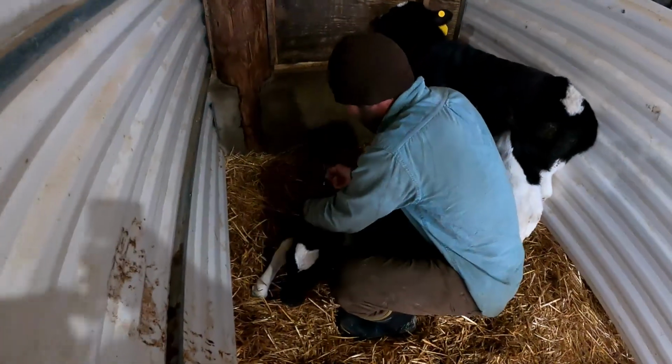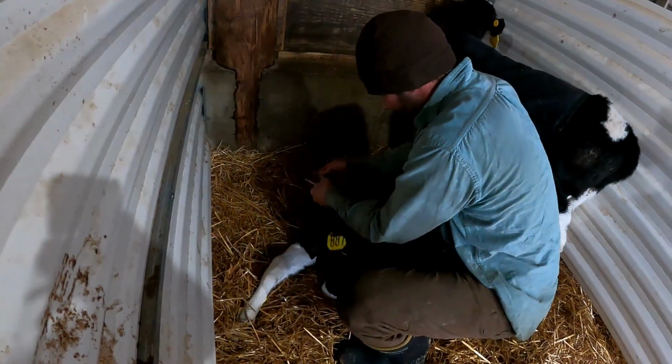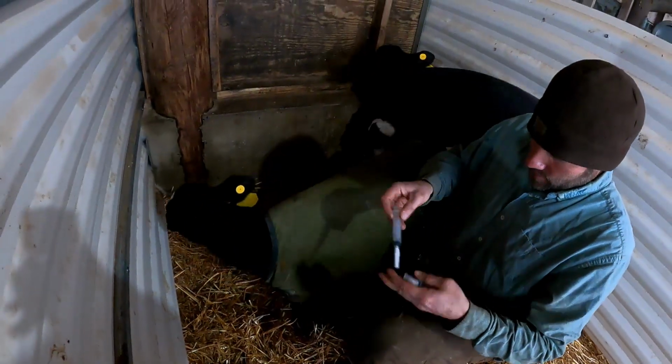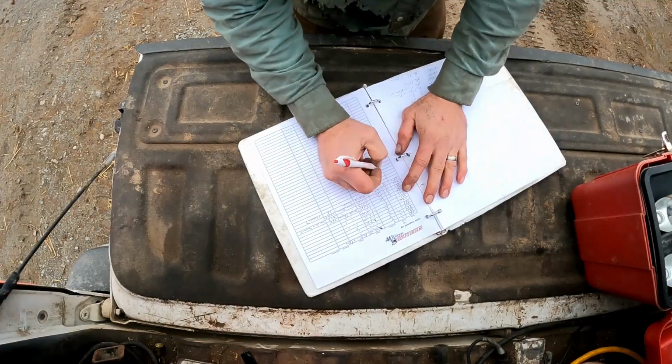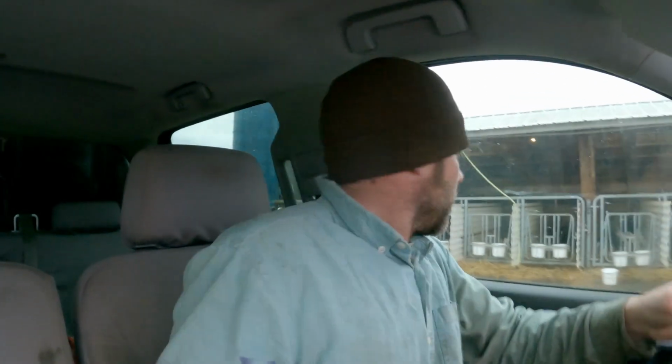All right, so the antibiotic is subcutaneous. We're going to give it just under the skin. This is 887, right? Yeah. All right, we got that guy treated. I think he'll be fine. Get the fever down. We're going to head down to the other farm, get feed down there.